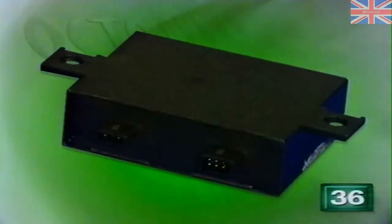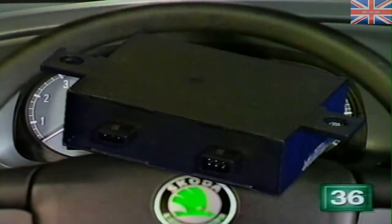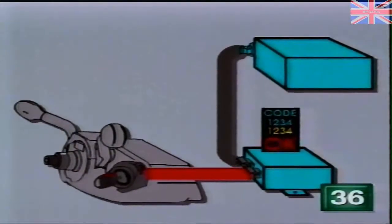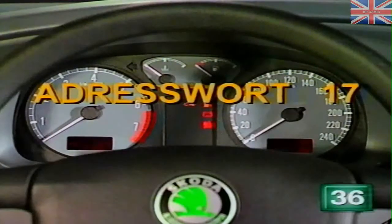The engine immobiliser circuit, previously in a separate control unit, is now incorporated into the instrument panel. Although the immobiliser's basic function and operation remain the same, access to the self-diagnosis system has been changed slightly. Due to the combining of the immobiliser and the instrument panel, any self-diagnosis for either system must be directed via the instrument panel. The new address code for both the panel and the immobiliser is 17.